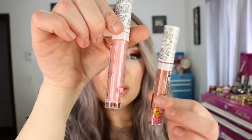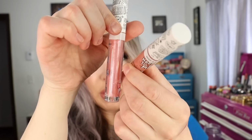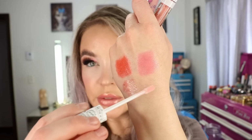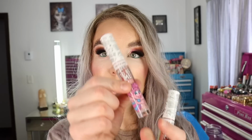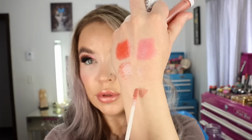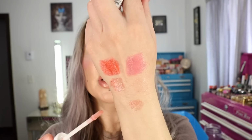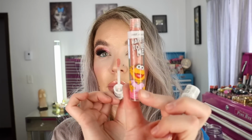And then there are two really pretty glosses. You've got Fairy Tales right here, which is a lighter kind of baby pink, and then a little bit deeper, but still a light pink shade, in Fun Sized. So here is Fairy Tales. And this one has that same kind of light sweet scent to it. And that's what the packaging looks like. And then you've got Fun Sized, which has a little bit more pigment and warmth to it. So that one is Fun Sized right there, and that's what's on that guy.